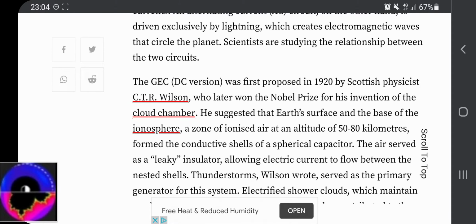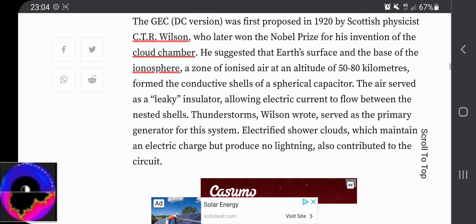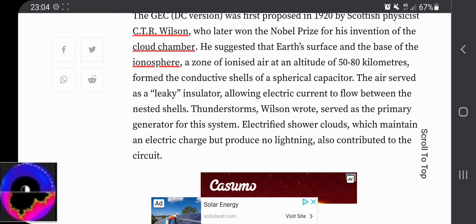The GEC DC version was first proposed in 1920 by Scottish physicist C.T.R. Wilson, who later won the Nobel Prize for his invention of the cloud chamber. He suggested that Earth's surface and the base of the ionosphere, a zone of ionized air at an altitude of 50 to 80 kilometers, formed the conductive shells of a spherical capacitor. The air served as a leaky insulator, allowing electric currents to flow between the nested shells. Thunderstorms, Wilson wrote, served as the primary generator for the system.